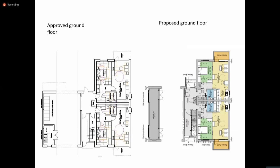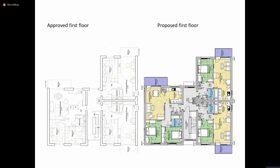This is the ground floor plan. Again, the cycle storage has been removed from the internal area of the building, and the refuse area increased in size to allow for the residents of the wider site to also use this facility. There's an additional double doors within the refuse storage area as well. Next slide. The first floor plan hasn't materially changed. Next slide.